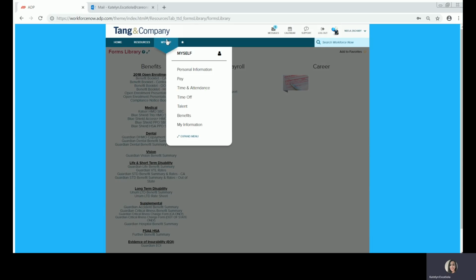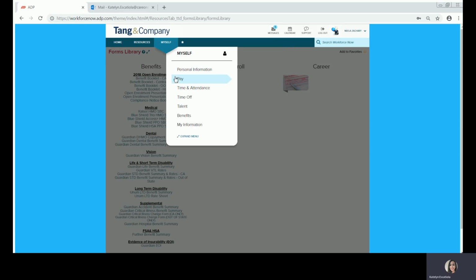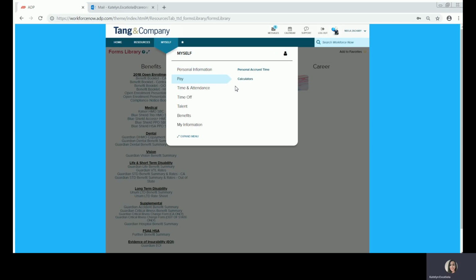If I go under myself, I see that I have personal information. So if I have benefits through the company, I can review my dependents and beneficiaries and make changes as necessary. Pay, this is kind of blank right now because this is just a test profile, but if you go under my self-pay, you'll usually have the option for direct deposit and pay statements, as well as tax withholding. So that's where you'll go to view your pay statements, make changes to your tax withholdings, make changes to your direct deposit, etc.